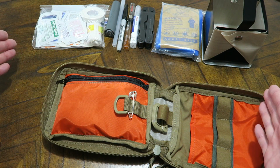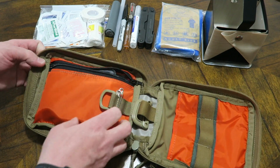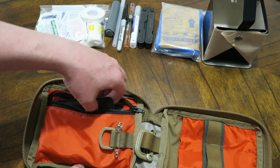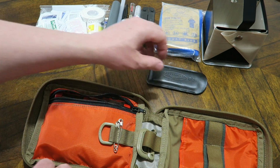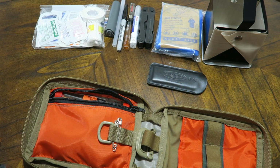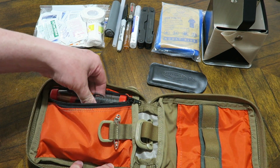You can already see how much stuff you can cram into a small pouch like this, and we're just getting started here. So let's go ahead and unzip the pouch here, and I'll just start pulling things out. I've got a DC4 sharpener, so I use this to keep my tools sharp. Always a good idea to have in a kit. And again, these are items that would just free float in my bags previously, so it's nice to finally have them all organized in one piece of kit.